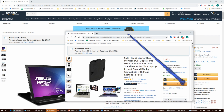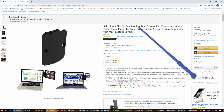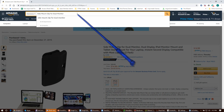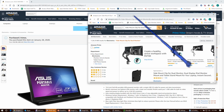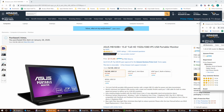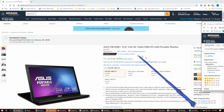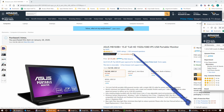So if you're Googling it, you probably Google something like side mount clip for dual monitor. I bet not Google, but Amazon search. Trying to just give you the ability to find it easier. Yeah, there you go. Oh, there's $10.99. Well, I got ripped off. They're even cheaper now. Used to be 15, so they went down in price. And then the AMD MB169B, or AMD 15.6, or AMD USB portable monitor. Those are the monitors that I use.